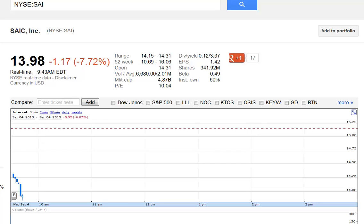It's at 13.98. We did our short at 14.14, and we're wondering what the stock's going to do here. 13.97, 13.96, jumping up and down again. Right now trading at $13.97. If it does bump up over 14, we're going to sell out on our short and take our 14% profit. Right there, just jumped up to 14.02.